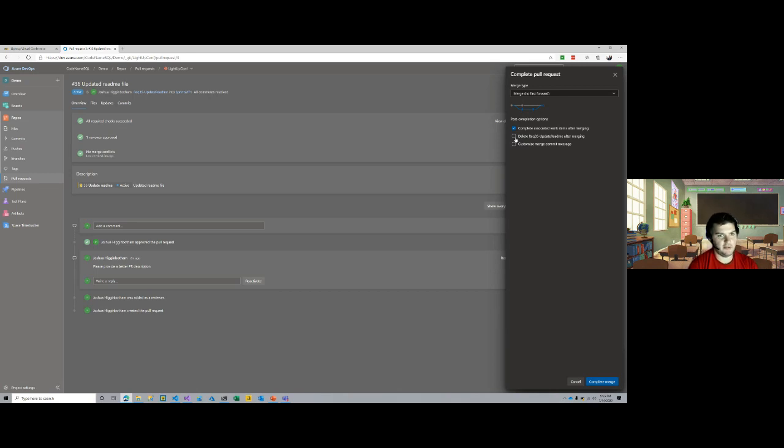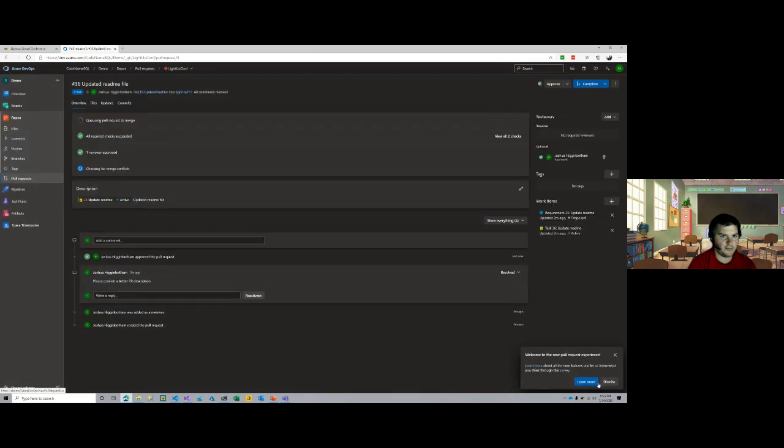Git does keep history when you create these merges, so you at least have the history, but it's nice to have that branch around just in case for a little bit. We can customize the merge commit message if we want to add some additional detail, but for this case, we're just going to complete the associated work items. We'll complete the merge, and we'll get this loading message.